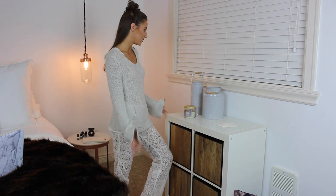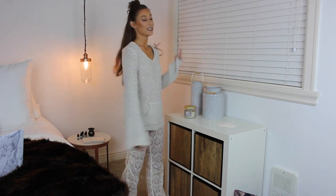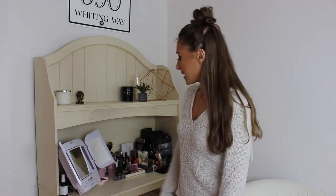So this is this section right by the window. The window lets in a lot of light here. It didn't used to because we had to cut down some trees outside, because we live literally in the middle of nowhere. So let's move on over to my makeup section and my lounge that honestly I never use. So let's go. Moving on over to my makeup section.